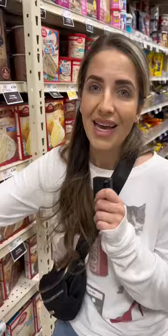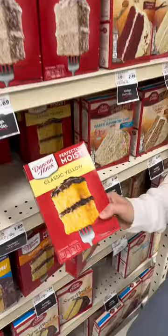Yellow cake mix. Now, I know what you're thinking, but sometimes when they are on super sale, they're always great to grab some because you can make really delicious cakes with this, but also cookies and cupcakes and muffins or anything last minute, especially if you got little kiddos like I do.